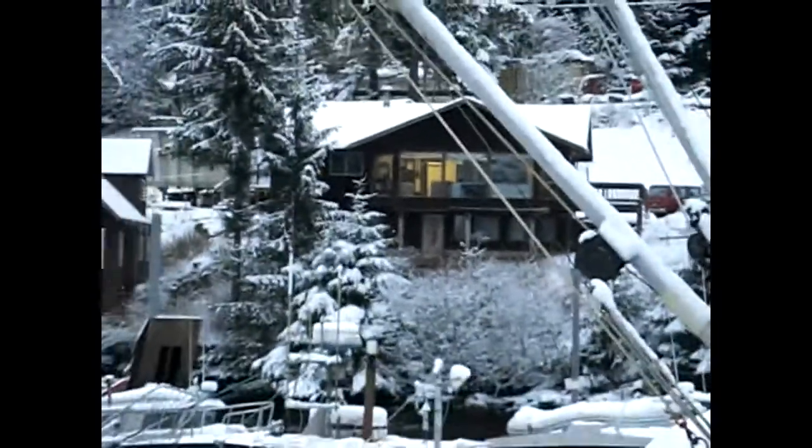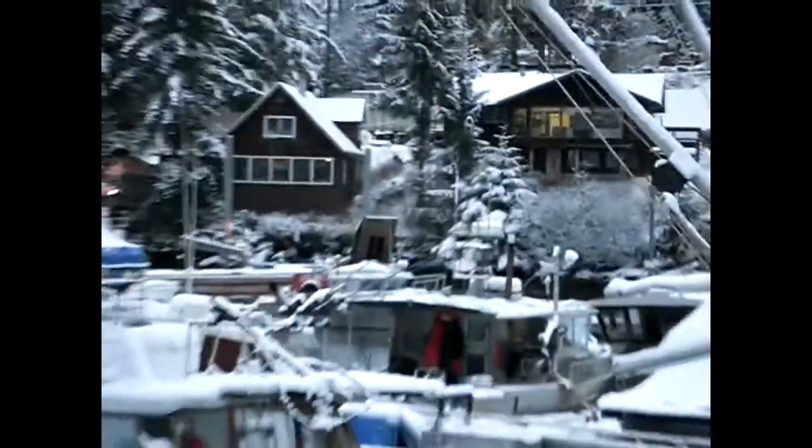Let me zoom out here so it'll get a little steadier of a picture. And right there is the brow, which is how we get down to the pier, and there's another one right there that's not covered. And right up here, that house right there with all the lights on is our office, and you can see my truck sitting up there in the parking lot. It's kind of cold out here, so I'm not really holding the camera too steady, but anyway, at least now you have an idea of where I've been for the last year and what my workplace looks like.